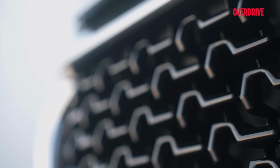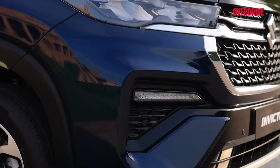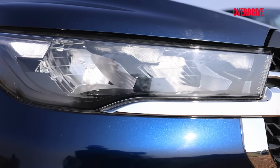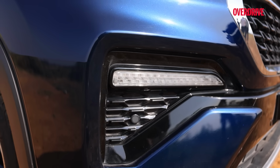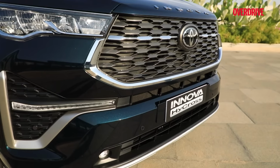The more intricate detailing of the grille also works with this, and we also think that the 3-segment Nexa light signature stands out more than the simple DRLs in the Hycross. But you lose out on fog lamps in the Maruti, and the Toyota does reclaim some ground with its more aggressive detailing in the bumper.